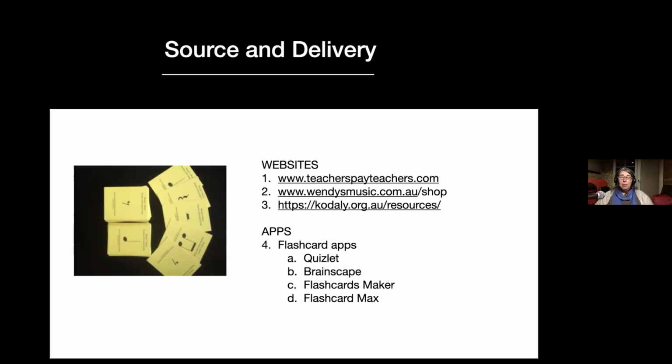Some of them are available as apps that are free, and a lot of them will allow you to create your own flashcards, but some of them can be a bit laborious in that creation, so it takes quite a bit of time. Others have huge libraries you can tap into already. So there's lots and lots of variety in the digital apps out there to help you with flashcards.